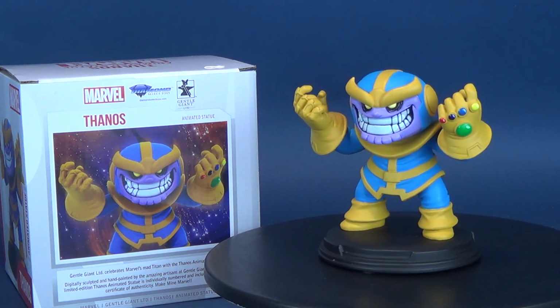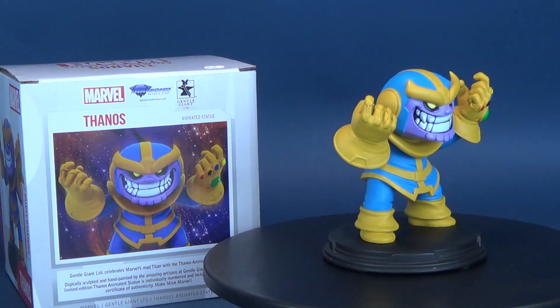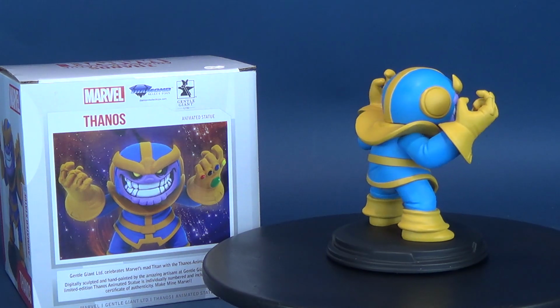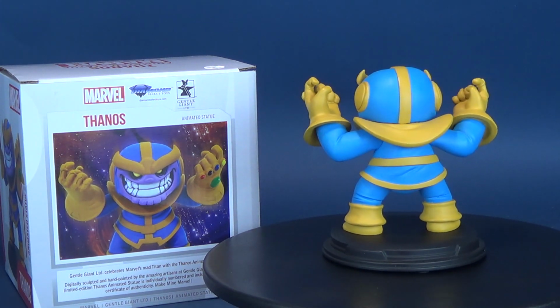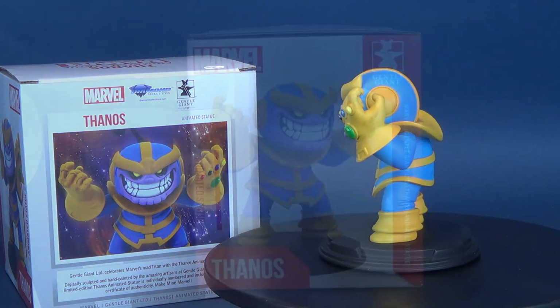Gentle Giant Limited celebrates Marvel's Mad Titan with the Thanos animated statue, digitally sculpted and hand-painted by the amazing artisans at Gentle Giant Studios. This limited edition Thanos animated statue is individually numbered and includes a matching certificate of authenticity. Make mine Marvel.